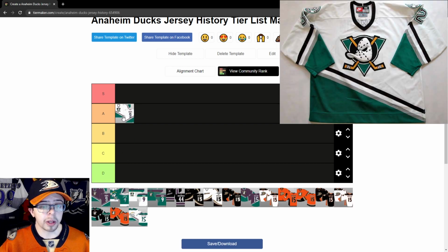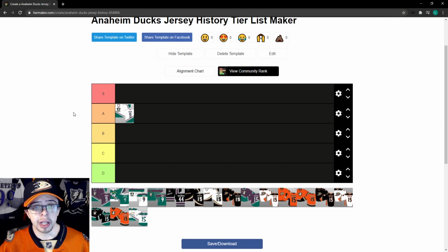I've always really liked the Anaheim Ducks logo, the Mighty Ducks logo. I know a lot of people didn't like it when they first came into the league. I never had an issue with it, but of course everyone loves it now pretty much. I don't really know many people who have an issue with it now. I know a lot of people prefer it over their regular Ducks logo right now, but either way, I really like the Anaheim Ducks logo.